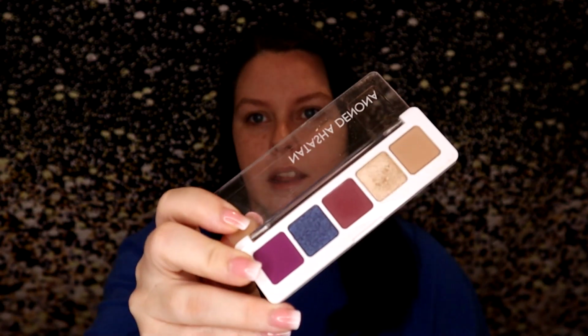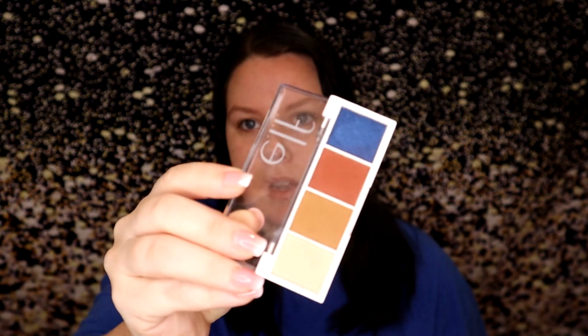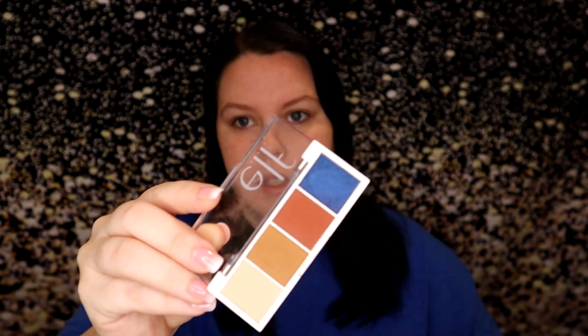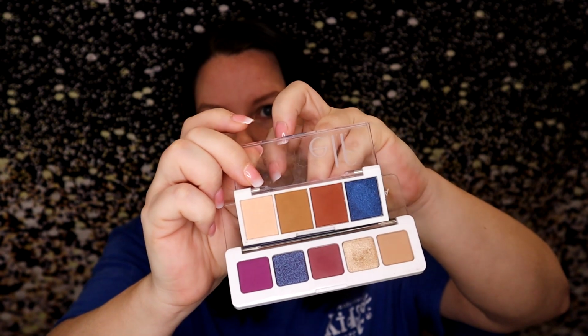So this is the mini Lila palette from Natasha Denona. And the one that is comparable in the e.l.f. bite-sized shadows is this Carnival Candy. So they're not identical. There's definitely some differences, but you can see the similarities.